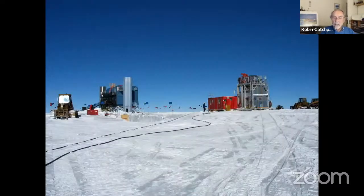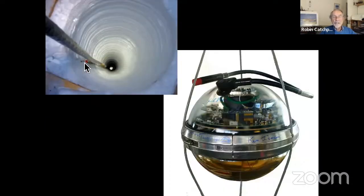Now, in order to build this, what they had to do was drill these holes, and they drilled them using hot water, going down nearly 2.5 kilometers. And this is one of the photomultipliers. This is the photomultiplier at the bottom here, and the electronics here, and they are attached to the cable and lowered into the tube.